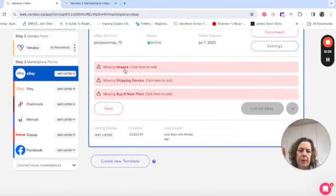Now, obviously I'm missing images, the shipping service, and a buy it now price. But if I had put all that in, I would go ahead and list that on eBay. Okay, and then that would shoot off to eBay.